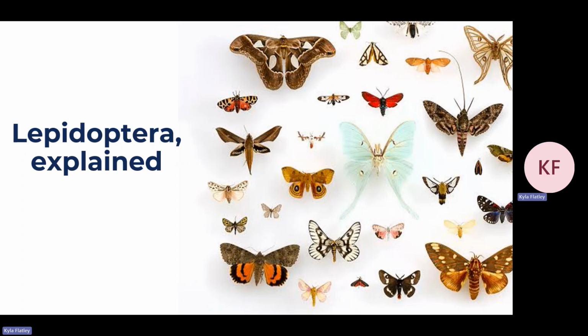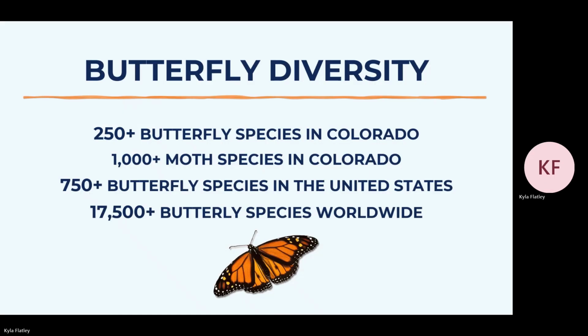Next, we will jump into our different Colorado butterflies seen here in the state. The Colorado Butterfly Monitoring Network currently only tracks butterfly populations and not moths. Colorado is a very special place. It allows for a large diversity of different species of butterflies, over 250 different species. About 1/3 of the United States butterflies exist in Colorado. Many rare species are able to live here due to the unique Rocky Mountain habitats.